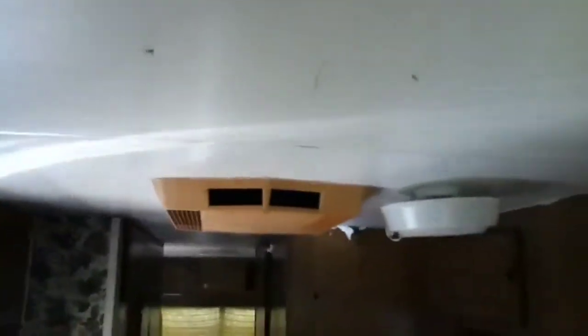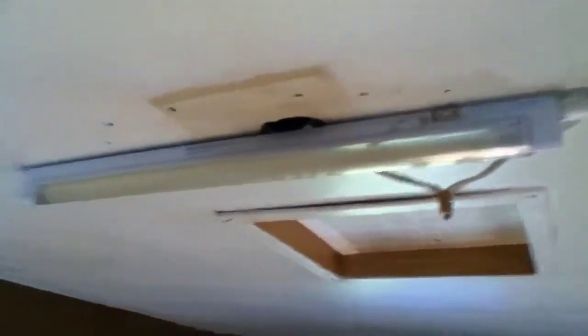The air conditioner never worked. What I did with this, when I had it, all these lights on the ceiling, they were those dome type, almost vehicle lights. Everything was 12 volt lighting wise in this place.